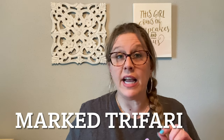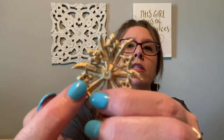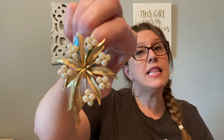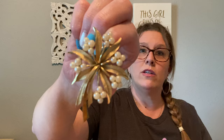And the next is a brooch. We all love brooches. And this one is really, really pretty. It is stamped on the back. It does have a maker stamp on the back, and I cannot read it. If I can get the loop and the magnifying glass and read the maker's mark, I'll let you see that. It is stamped right here. Can y'all see that? It is stamped right there. But let me show you the front. Isn't that beautiful? All the little pearls are still there. It looks like a flower.